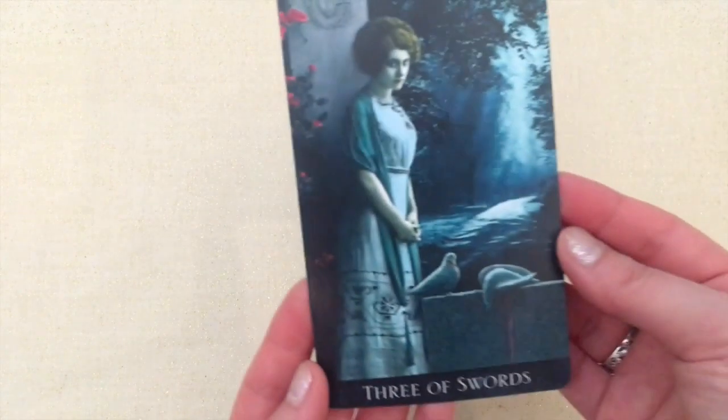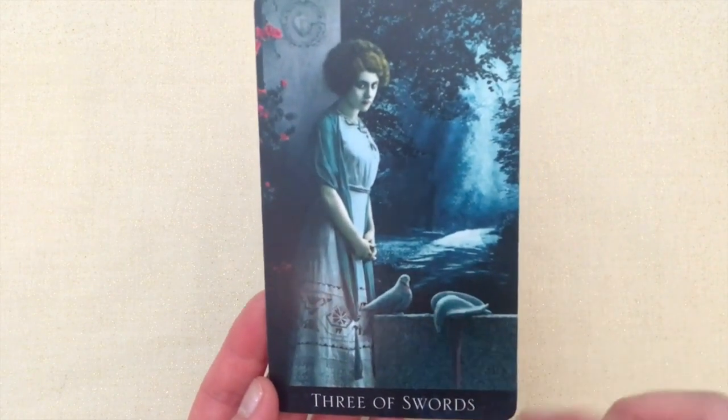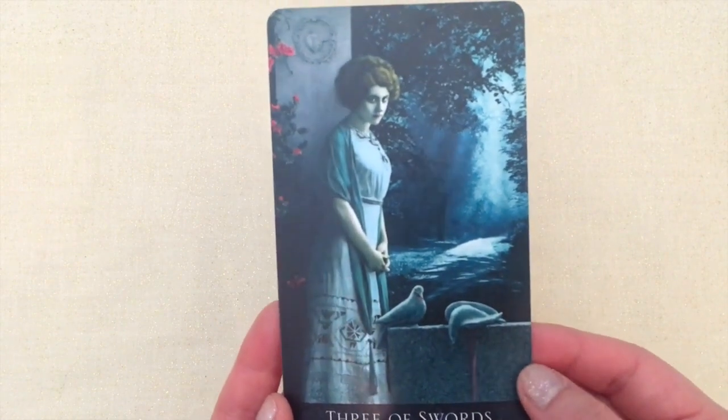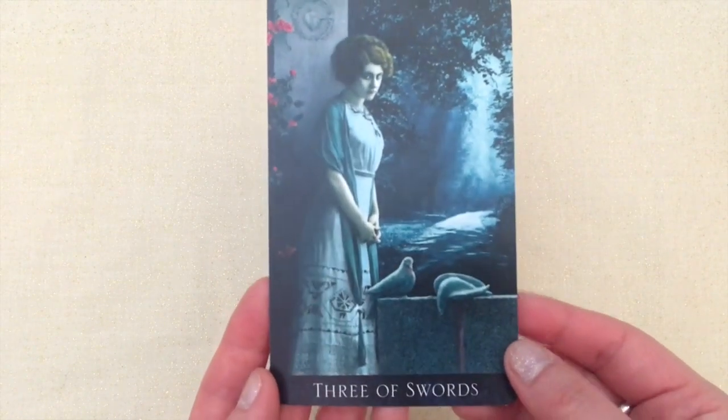And likewise, this is a little bit more of a graphic card in terms of animal suffering. So those of you who are a little bit sensitive to that might want to skip this part. But the Three of Swords is another difficult card for me because you have the dove that has died. So this one is not a favorite of mine just because it's so sad. And then you have the cards that just creeped me the fuck out, honestly.